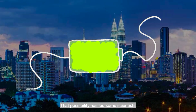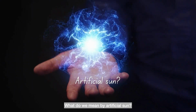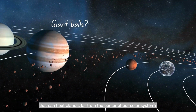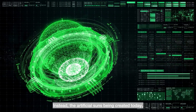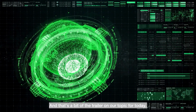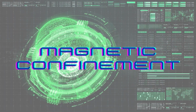That possibility has led some scientists to the idea of creating an artificial sun. What do we mean by artificial sun? Are people creating giant balls of gas that can heat planets far from the center of our solar system? Of course not. Or, at least, not yet. Instead, the artificial suns being created today are nuclear fusion reactors. And that's a bit of a trailer on our topic for today: magnetic confinement, the Earth's artificial sun.